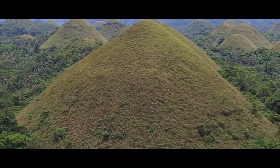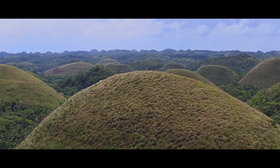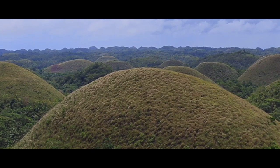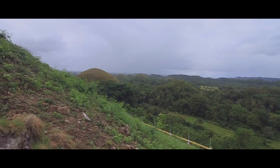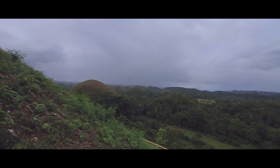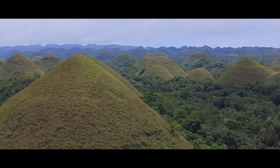But the most popular theory, and my own personal least favorite, the hills are weathered karst formations that were left behind after layers of soluble bedrock eroded away during the process of dissolution by rainfall, surface water, and groundwater. I'm gonna go with the giant tears theory, but you can believe what you want.